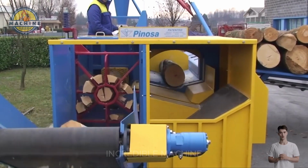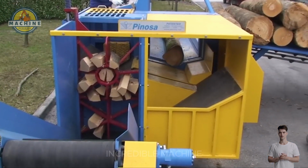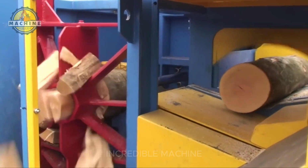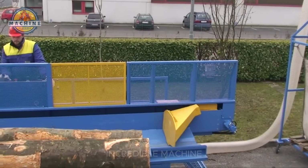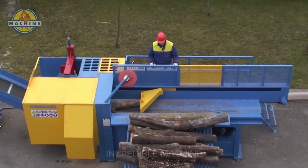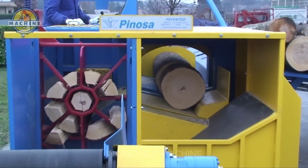The Penosa EPC 400 firewood processor truly makes a powerful impression at first glance. Watching this machine in operation feels like witnessing a perfect blend of speed and power. The EPC 400 cuts and splits wood at a breathtaking pace, turning large logs into small firewood pieces in an instant. It's not just a machine, it's a technological marvel that delivers exceptional efficiency and joy to those working with wood. The emergence of the EPC 400 marks a breakthrough, opening up a bright future for the firewood processing industry.